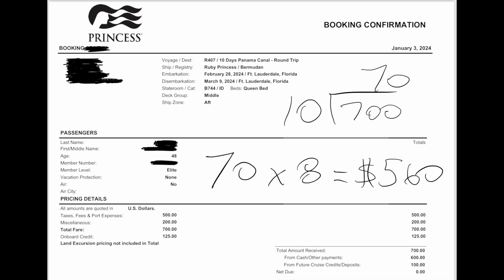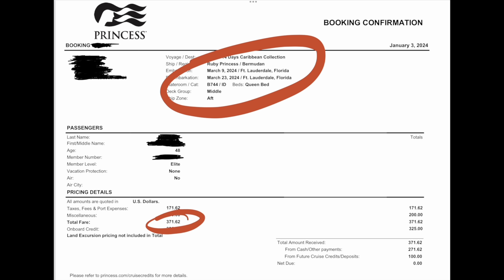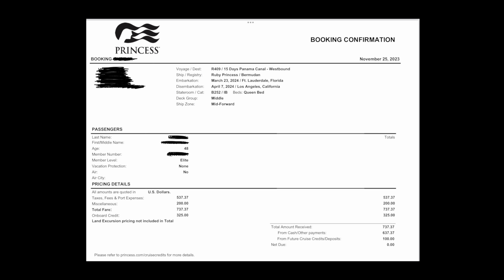All right, the next receipt covers March 9th through March 22nd. That's all in March, so we don't have to do any dividing. You'll see that this cruise cost $371.62 for 14 days. I know that sounds super inexpensive, and it is, but usually Panama Canal cruises that go all the way through the canal are pretty inexpensive. Even though this is only taxes, port fees, and gratuities, usually you only pay a couple hundred dollars on top of that for a Panama Canal cruise that's a repositioning cruise. So that's why this one is so inexpensive.